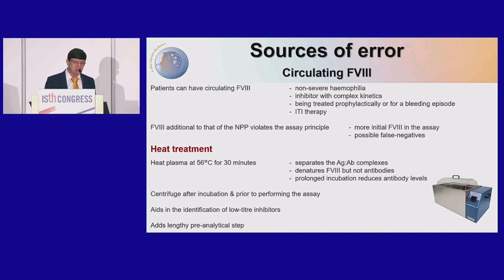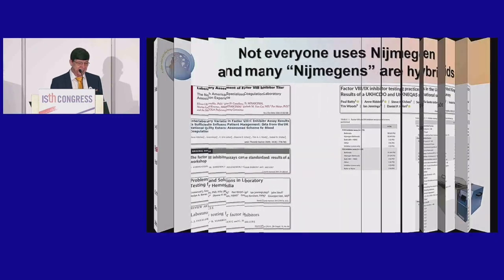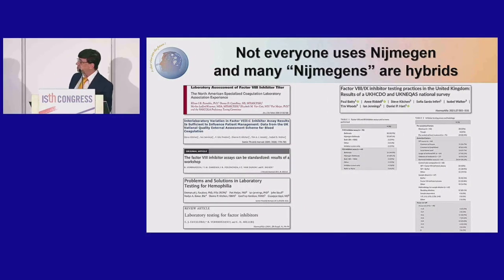What that will do is release the factor VIII from the antibody, and that temperature will denature the factor VIII, but not the antibodies because they're a little bit more robust. However, if you leave that incubating too long, much longer than 90 minutes, then you will start losing antibodies as well. Once you've done that, centrifuge before you do the assay, and it actually helps in identifying the low titer antibodies, but it does add a lengthy pre-analytical step to what is already a lengthy assay.